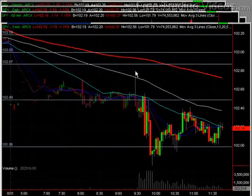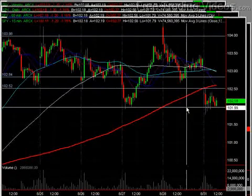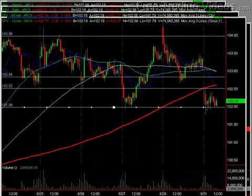One little test up, nothing really to speak of, and we have sold down now to the 102 area and put in a pretty good test of that. Lower swing high, higher swing low. This whole thing is a big symmetrical triangle here right into the noon hour Eastern Standard Time, but 102, you remember, is our pretty good last bastion of support in here.